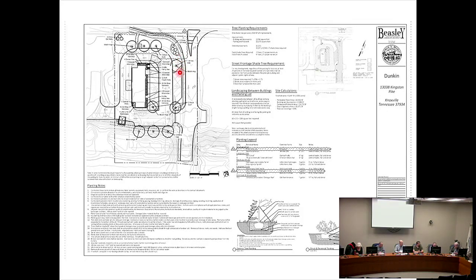It's a terminal landscape island here, because you've got angled parking right here. So this is kind of a terminal island, and that's all green space in there. I think if they trim it properly, I mean, Patrick Beasley, the landscape architect, does a fair number of plans out here. I don't think he would have put it there if he didn't think it was doable. That's the only thing that really caught my attention.